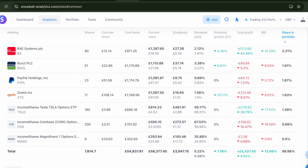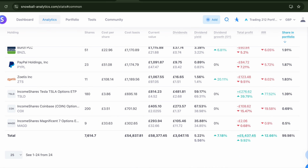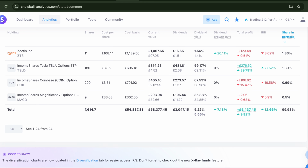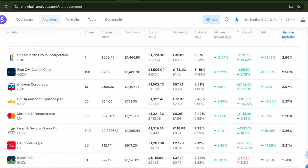This month has been action-packed, with a couple of my stocks performing really well, but the majority actually ending up in the red. As always though, I like to keep things completely transparent, so that's why I'll be sharing all the results with you now.